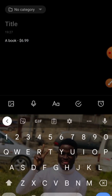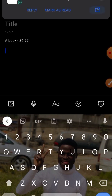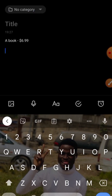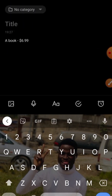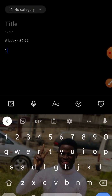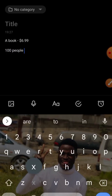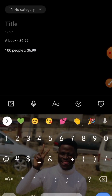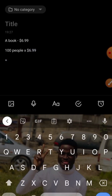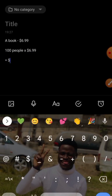Now, in a particular month, because Kobo Writing Life pays every publisher. We are publishers. When you get started, you become a publisher. You can also be called an author. Now, when you price that book at $6.99 and about 100 people in a month buy that book on Kobo, that means 100 people multiplied by $6.99. Do not forget $6.99. So how much is that going to be when you calculate it? You may take your calculator. That amounts to about $699 in a single month on that particular book.